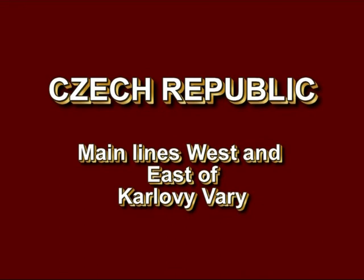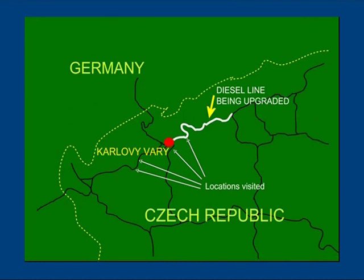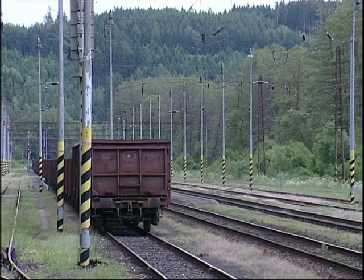The main line to the east of Karlovy Vary, in the northwestern part of the country, is currently being wired to Kadan to provide a through electrified route from Prague. In this section, we take a look at operations in June 2005 as the modernisation work proceeds.